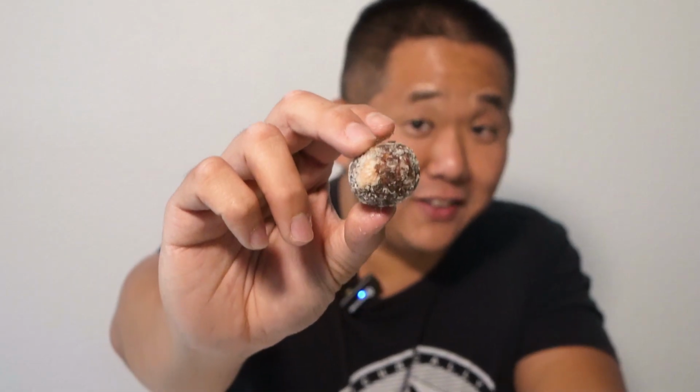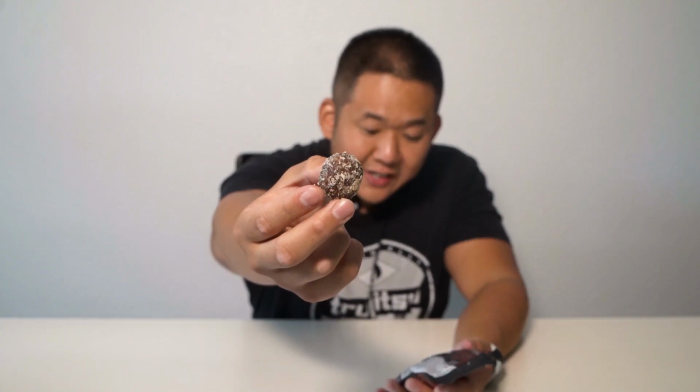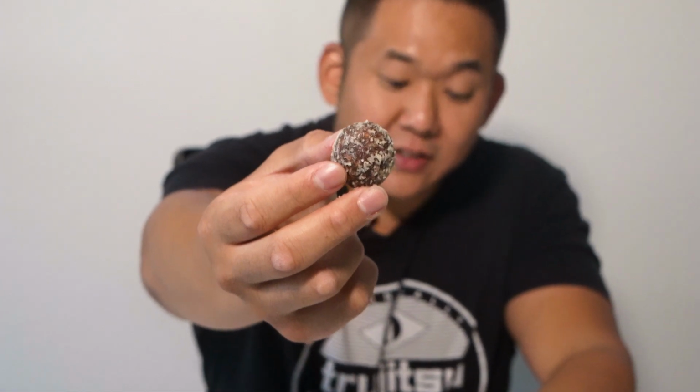Okay, that energy ball looks good. Looks like there's a lot going on. Ingredients on this thing are dates, peanuts, hazelnut, coconut, raw cacao, pink salt, natural flavor. Let's see how it tastes. Immediately, I taste real hazelnuts. None of that fake stuff. And then the coconut and then the dates come in right after that.